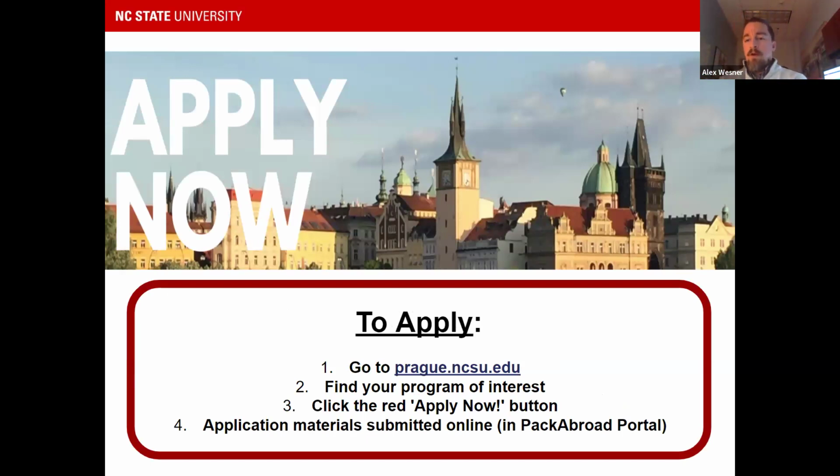So if you want to know how to do that, just go to our website, find the program that you're interested in. That program will have its own page. On that page, you'll see somewhere a red Apply Now button. Just click that, and that'll guide you to the PAC Abroad portal, and you can just submit everything online.